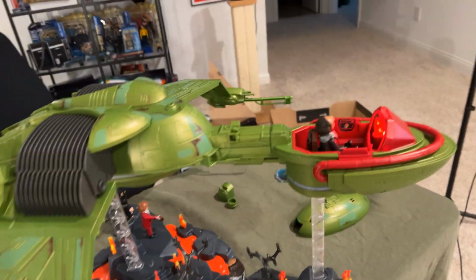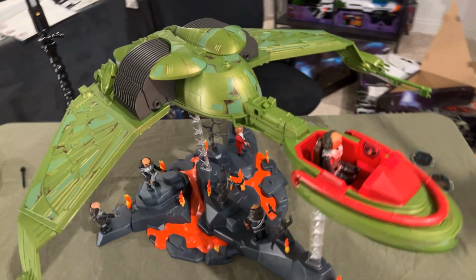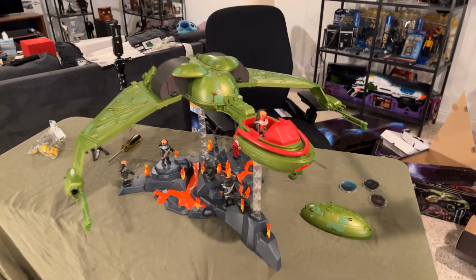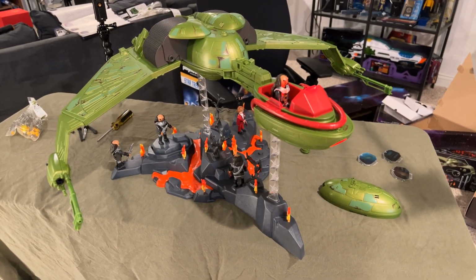I am amazed, impressed, and in love. This was an amazing thing to put together. It is so big. It is so chunky. It is so fun. And I am so, so happy to have it.